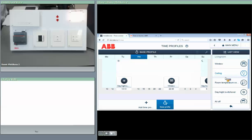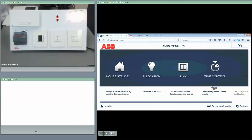light values, temperatures, everything. And another benefit of our time profiles is that the so-called presence simulation monitors the behavior of your customers over the last 7 days, and if they are not at home, they can activate this presence simulation, and the home automation system does whatever the customer has done in the last 7 days. So it seems that someone is at home. Security functionality.